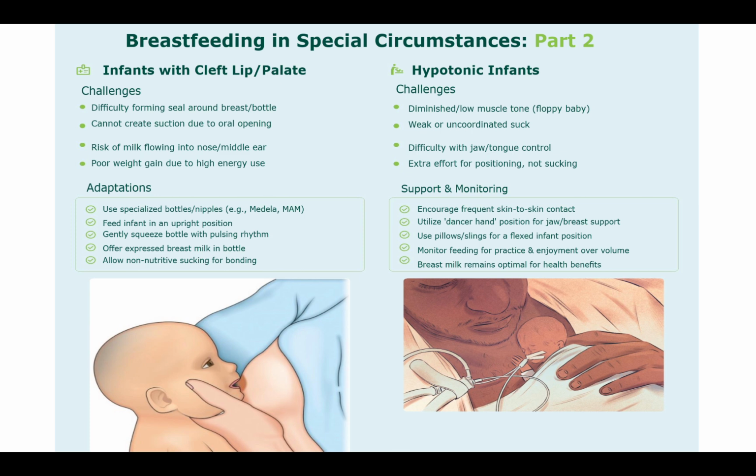Breastfeeding is particularly important for these infants, such as those with Down syndrome, as it helps reduce their increased susceptibility to infections and supports developmental progress. Special attention should be paid to signs of quiet starvation or dehydration, and weight loss should be closely tracked.